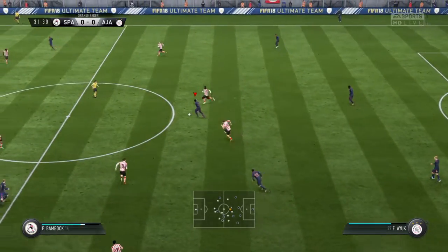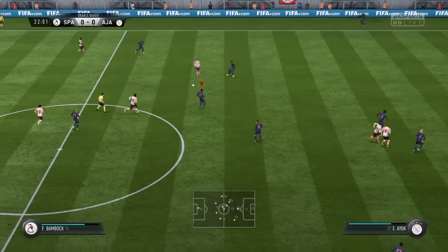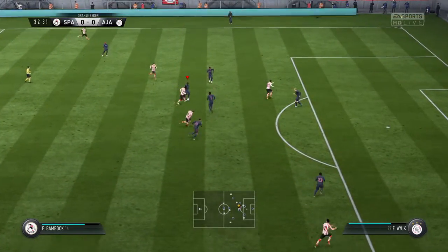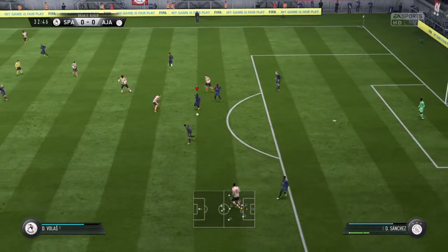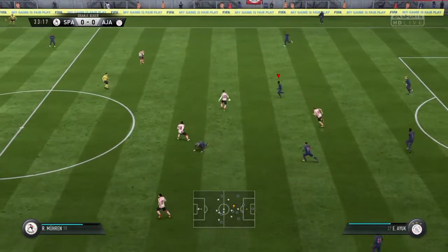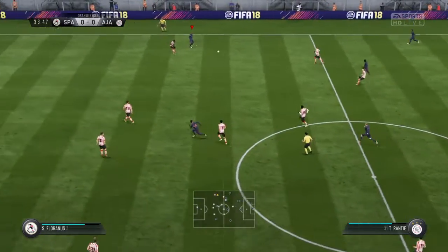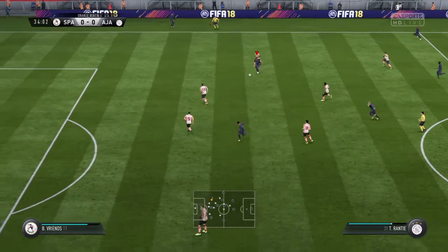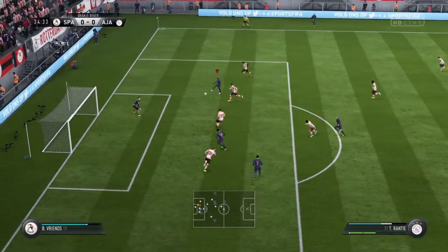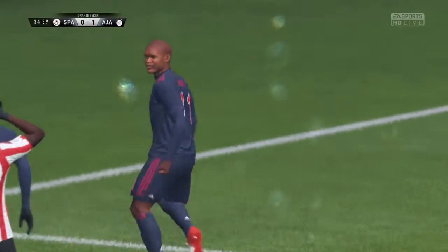Now Johnson. The good thing about these pitches these days, even when we're getting rain like we're getting here, it just goes straight through. It does, and it means the ball moves so fast across the surface, and that's great for attacking quick play. The attack now from Ajax. Must score! And that's an excellent goal! They're in front now!